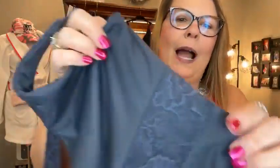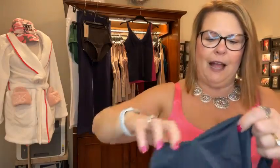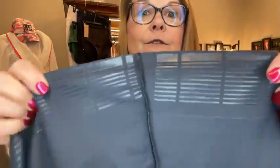Look at the gorgeous lace right here. It's got a little wider lace band at the bottom. It is a longer length cami, and guess what? Because it is a level 5, you know it has got the shelf space inside. Your molded cups are in there, okay? You've got that shelf space right inside. This is so soft, it's incredible. And this will give you a really great view.